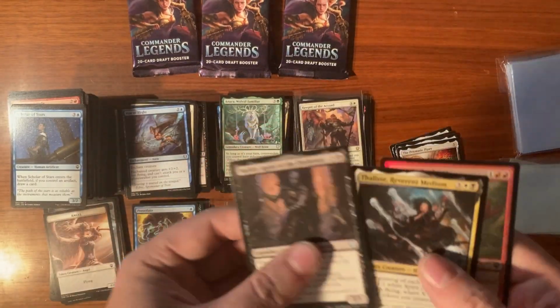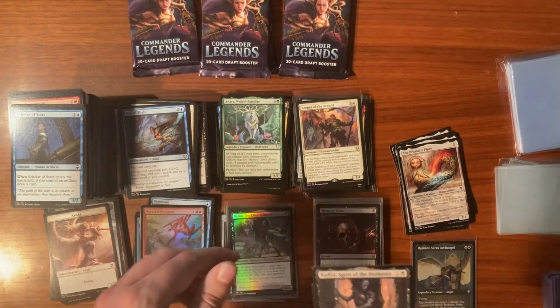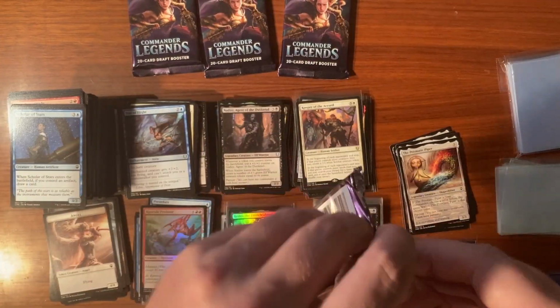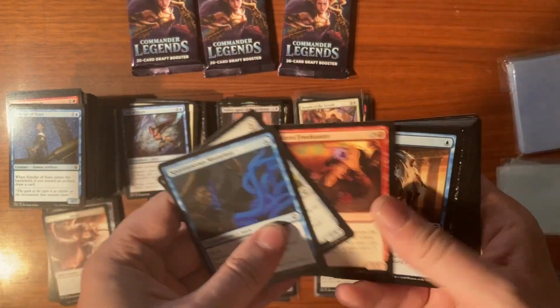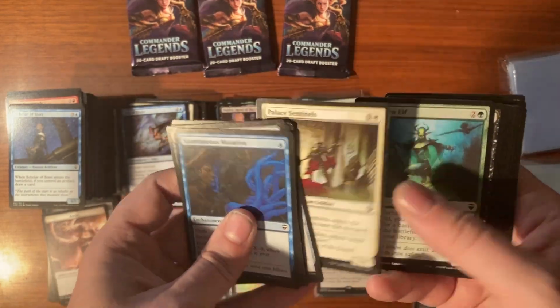Alright, and a bunch of uncommons except for this common foil. Got a lot of Preordained, stuff like that too. Those are solidly $1 a piece, I imagine. Man, Vampiric Tutor. That was pretty nice. That was very nice. Alright, let's get through these. Ba-ding, ba-doom. Ambush Viper, Marble Diamond.